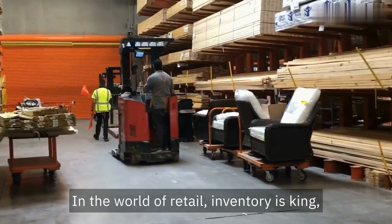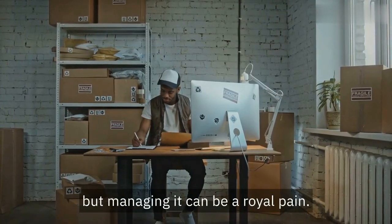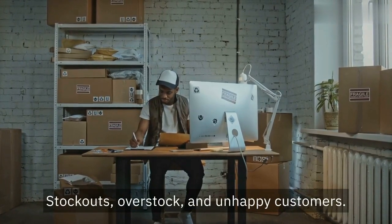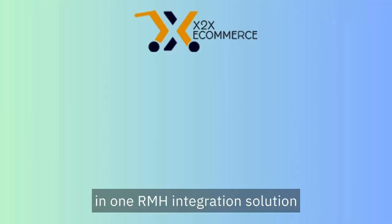In the world of retail, inventory is king, but managing it can be a royal pain. Stockouts, overstock, and unhappy customers. Introducing the X2X eCommerce all-in-one RMH integration solution.